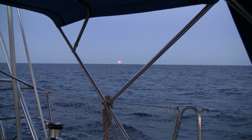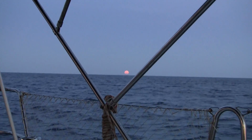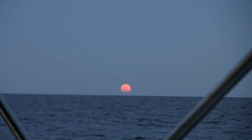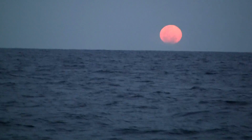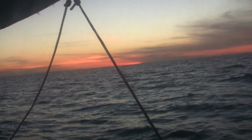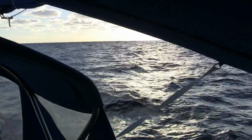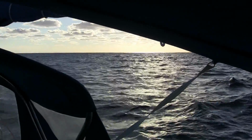It's the 9th of July. Moon's just starting to come up. Moon comes up, sun's going down. Okay. Yeah, the sun just went down at the same time. Oh yeah. Getting closer.